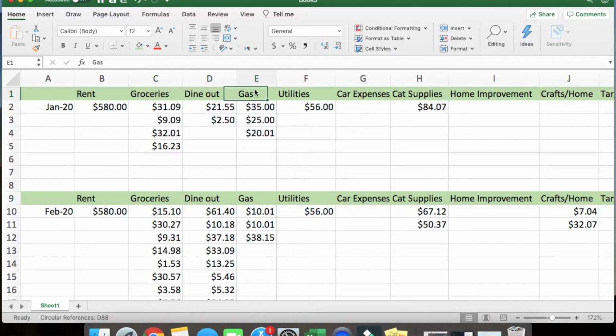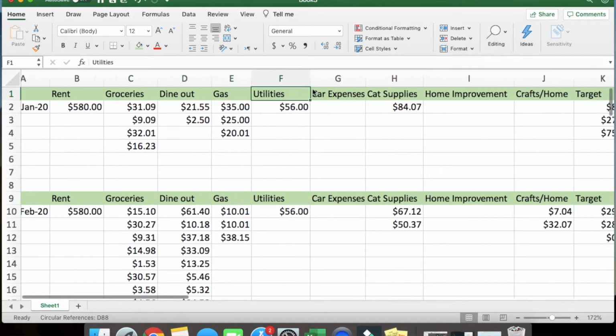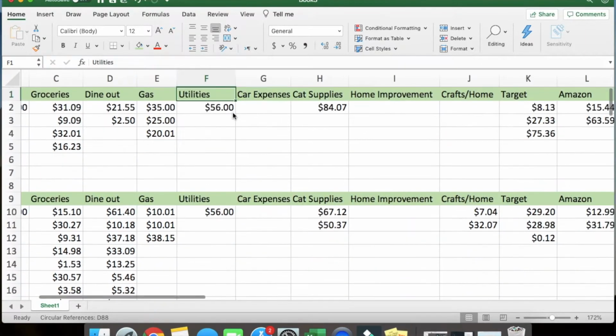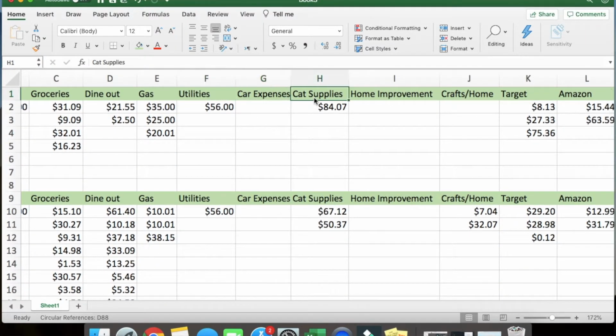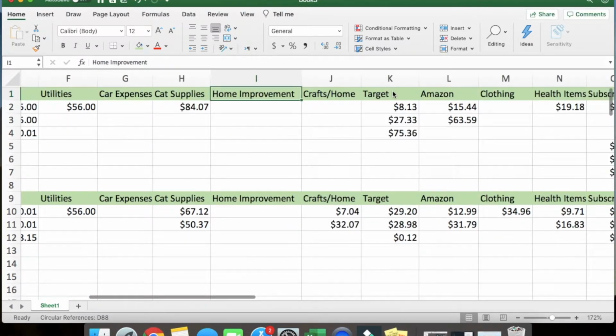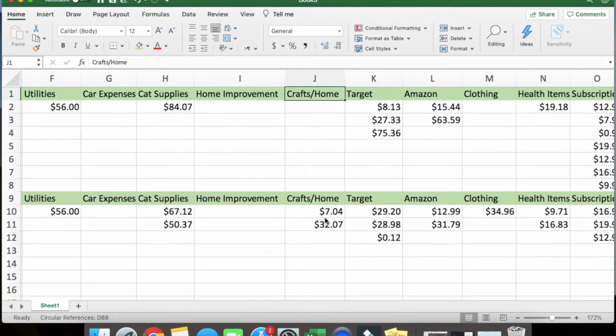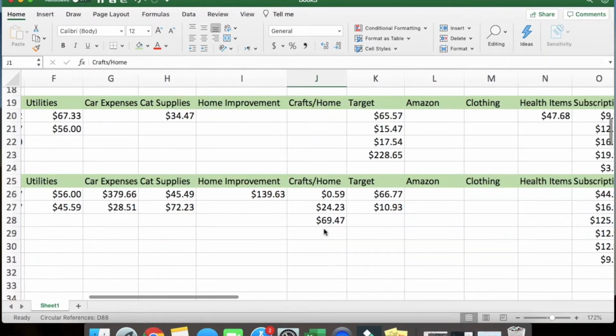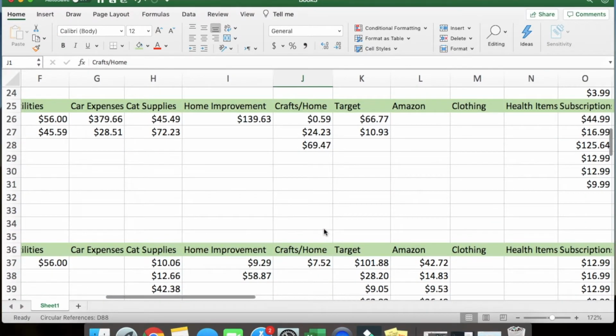I have my gas, my utilities, and utilities includes phone along with electricity, car expenses, cat supplies, home improvement, and home and craft, because I do a lot of DIY projects and home improvement projects, so I needed to dedicate a space for when I do purchase things in that category. I am on a no spend, but I have been buying home improvement stuff.